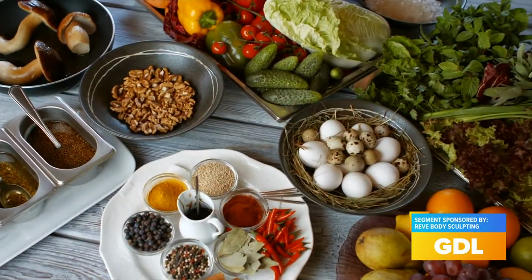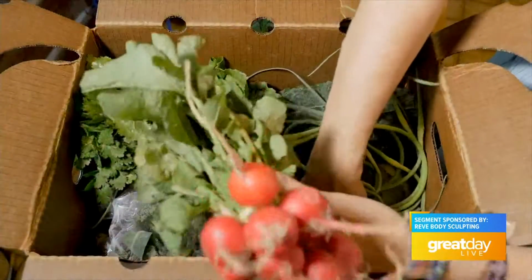Buy whole foods. Try to stay away from the processed junk as well. And buy generic brands. A lot of the store brands are a lot cheaper and they're just as good. And then the last one, shop for produce that's in season.